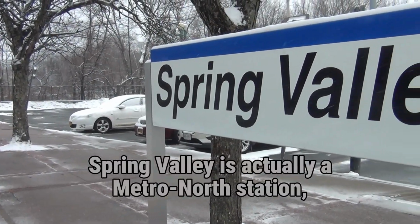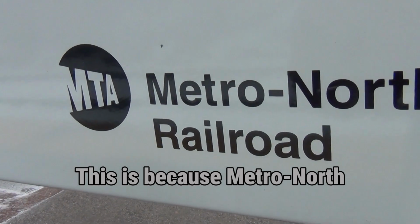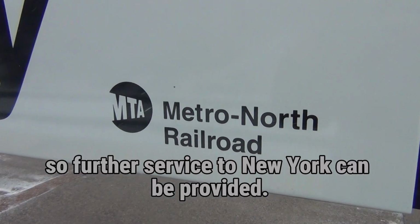Spring Valley is actually a Metro North station, but NJ Transit trains run here all the time. This is because Metro North runs joint operations on this line with New Jersey Transit, so further service to New York can be provided.